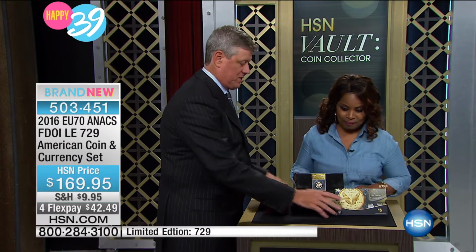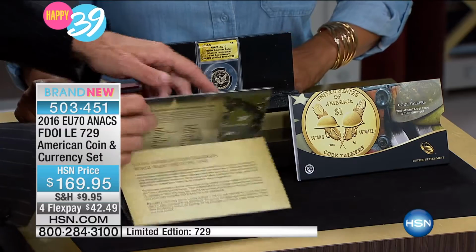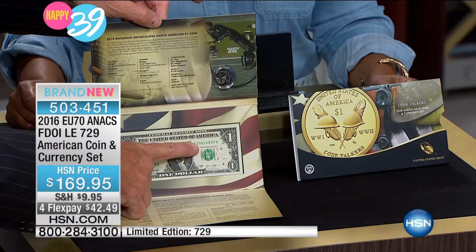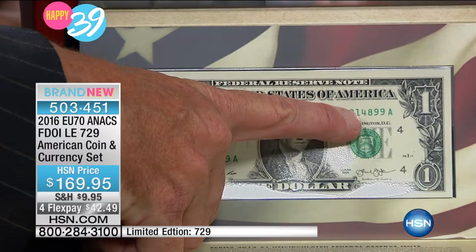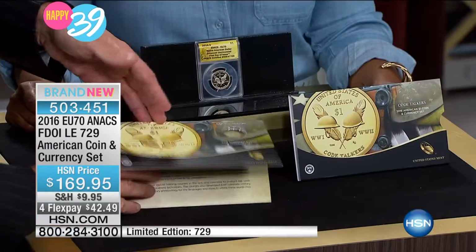All right, we're going to move on because we do have a new lineup. These have already started selling pretty aggressively as well, you can imagine. This is the brand new coin and currency set put out by the United States government. They've been doing this for a couple of years now. They take a United States dollar coin, the Sacagawea golden dollar, which they've done for the last several years, and then they match that with a United States Federal Reserve note. As you can see, a 2000 and a very, very low numbered Federal Reserve note. Look at this, the number's down below 15,000. So very, very low numbers, which are very collectible and desirable.